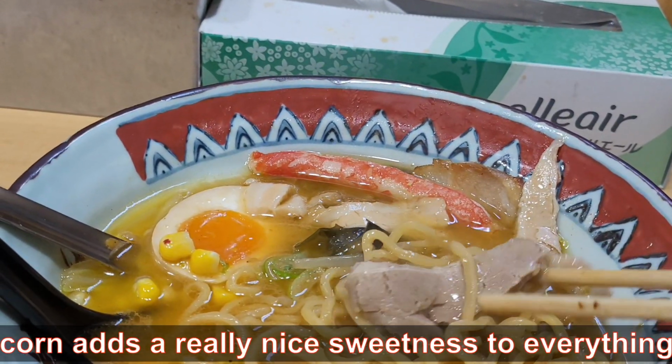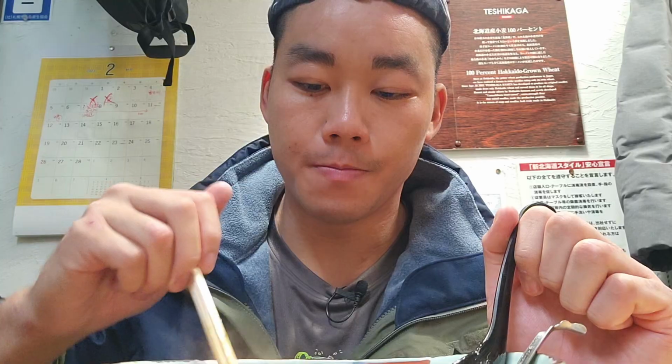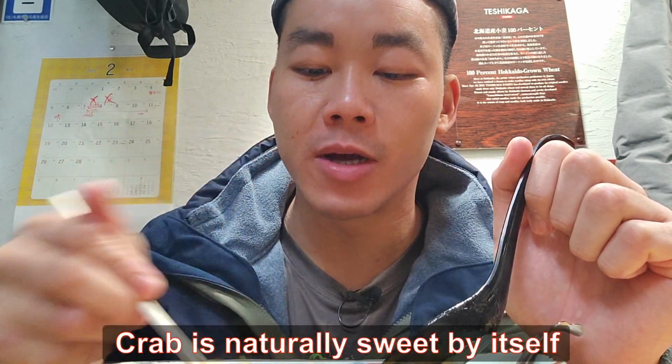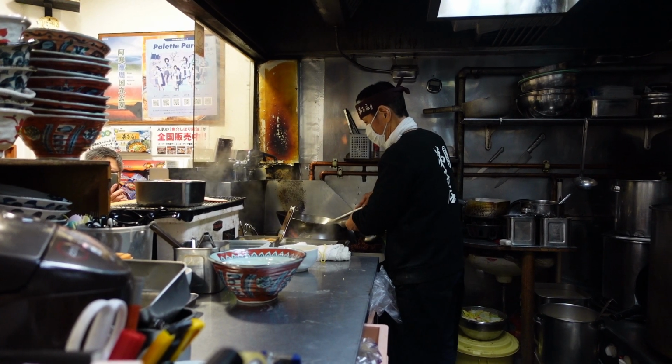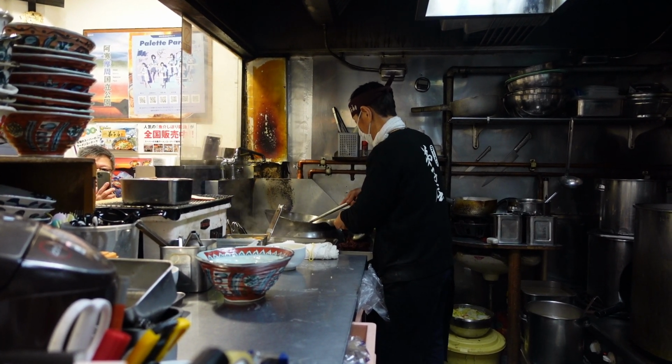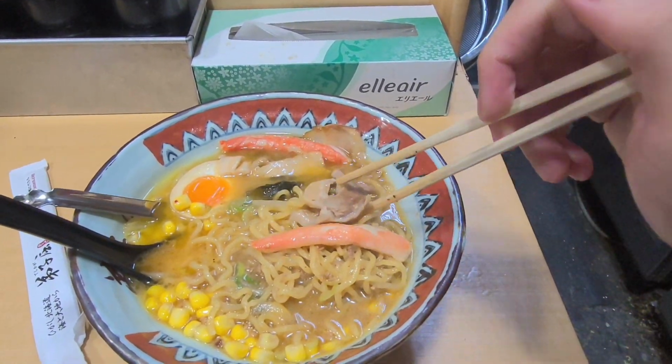The corn adds a really nice sweetness to everything, and the minced pork adds that nice, deep, savory flavor. Yep. Crab is naturally sweet by itself. That's awesome. Oh my god, that egg is so good. It's just nice and runny. Immediately, you can taste the flavor of the wok embedded into the broth. A very unique flavor, which already makes this stand out from other ramen bowls.